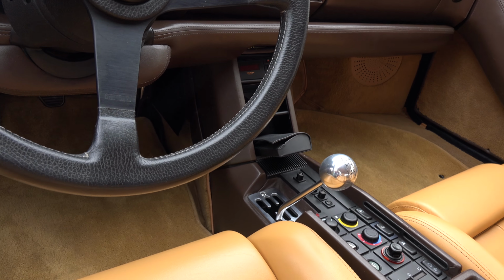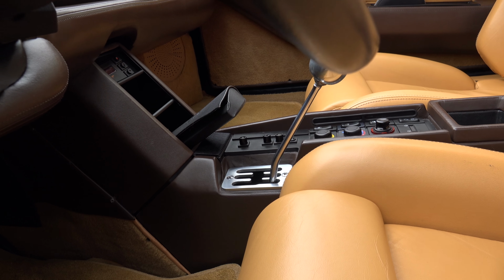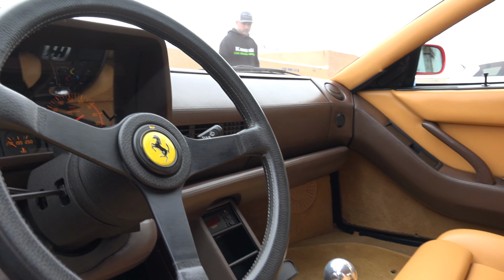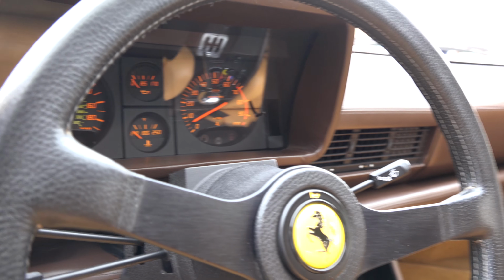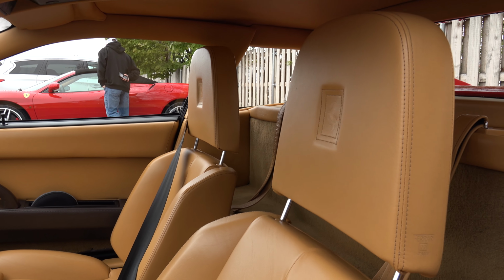And these cars are really, people always say, I can't believe you drive it, but in reality, the Testarossa is a car that's meant to be driven. The less you drive them, the more you start to have problems with them. You kind of have to keep the engine lubricated and keep all the fluids and everything moving. That's really what keeps this car running as well as it does.